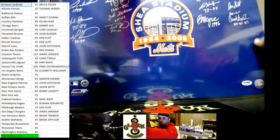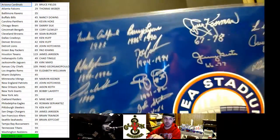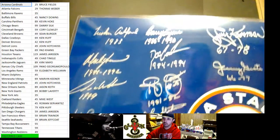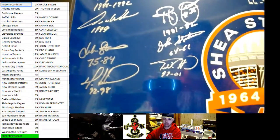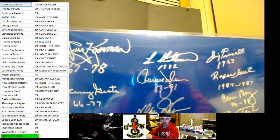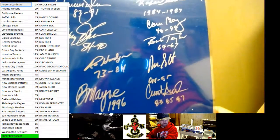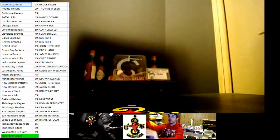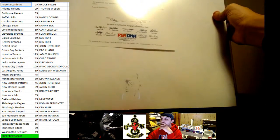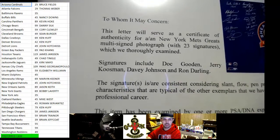Damn, this thing got calm. Shea Stadium, 1964 to 2008. These are all New York Mets. All the years they played for the Mets. They always have one of these, like from different teams. And the back says there are 23 signatures. Ron Darling is some of them, I'll tell you. Ron Darling, Jerry Koosman, Davey Johnson, Doc Gooden.